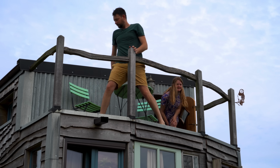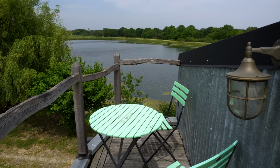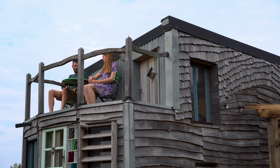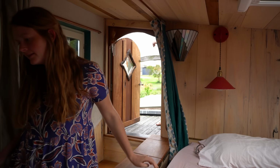One more thing that Bea wanted in her dream house was... It was a long list, but yeah. We wanted to have a little balcony so that we could have our morning coffee, and especially in the evening as well, we see the sunset from the balcony, so we have a really nice view.